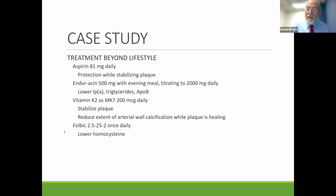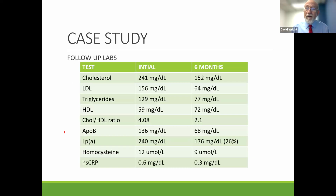I put him on a B6, B9, B12 combination called fulvic to lower his homocysteine levels. And then I used red yeast rice because we know that it has many of the exact same benefits at lowering ApoB and stabilizing plaque that have been seen in some of the statin trials. So that was his initial treatment. And I want to show you next, before we open it up for Q&A, what happened to his lipid values.